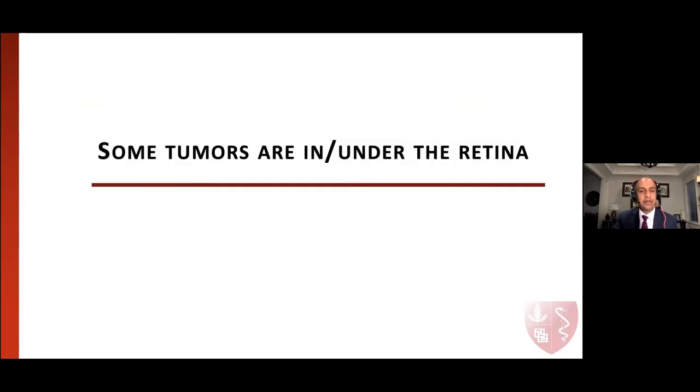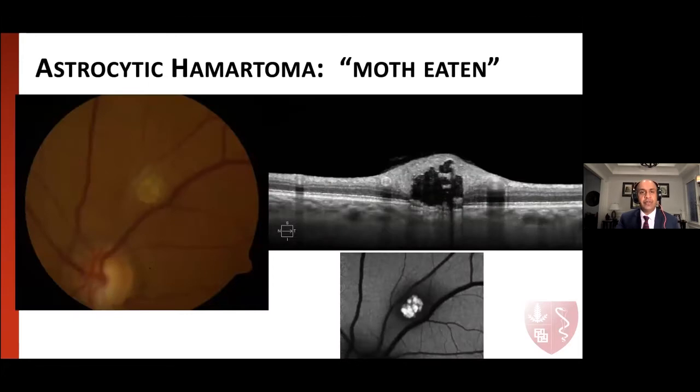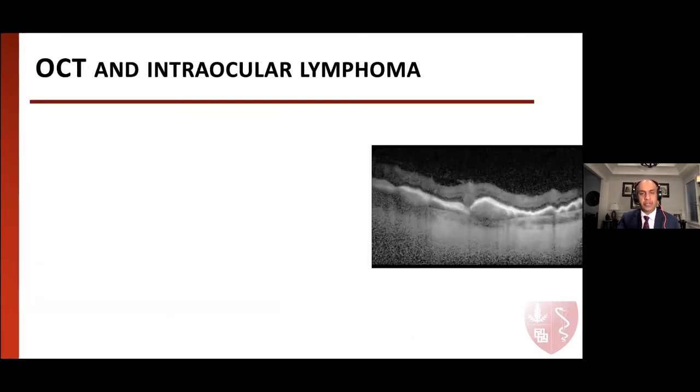So there are some tumors that we can see in and under the retina. This is an example of an astrocytic hamartoma, a benign lesion seen in some systemic conditions. And we can see what looks like, instead of smooth round cysts, a retinal lesion. So it's not in the choroid, and it has a very moth-eaten appearance. So it's not these clear cystic spaces, but it looks kind of moth-eaten and irregular. And that, combined with the fundus autofluorescence, helps us to make this diagnosis of an astrocytic hamartoma.